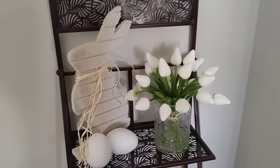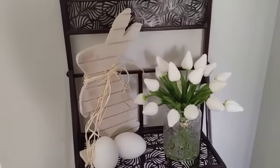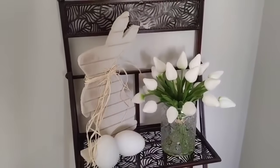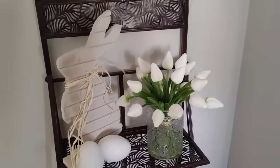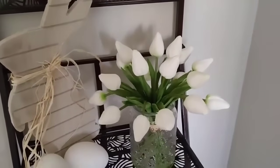And these tulips to me look really realistic. They were $29.99, I believe, from HomeSense. And I think these are just beautiful, and I could use them into the summer also. So I was really happy to find those.